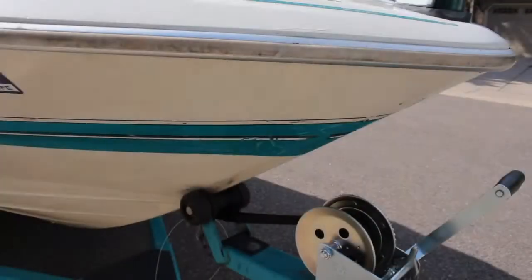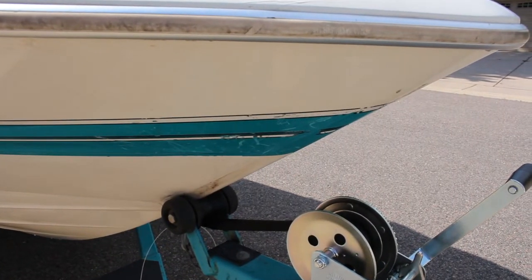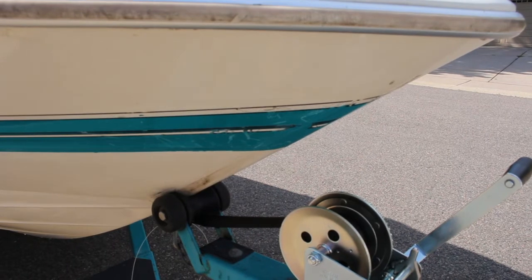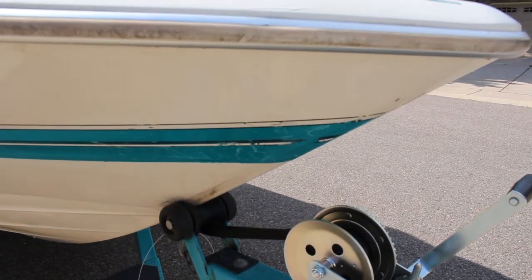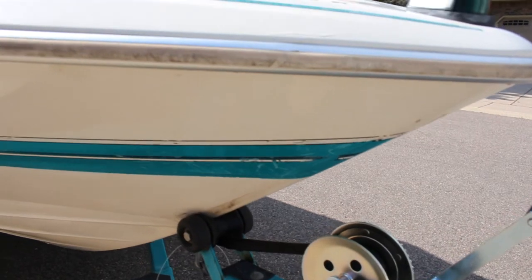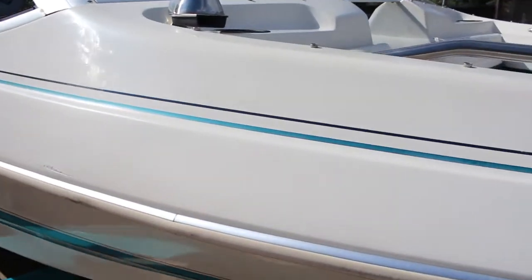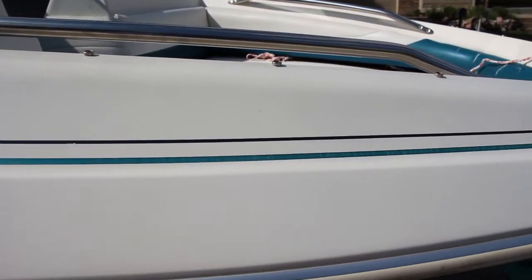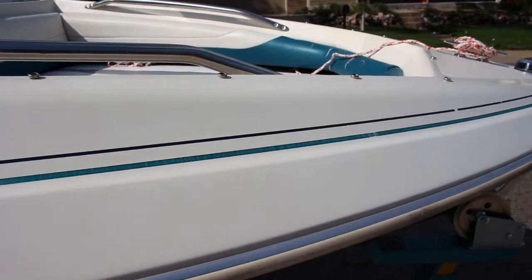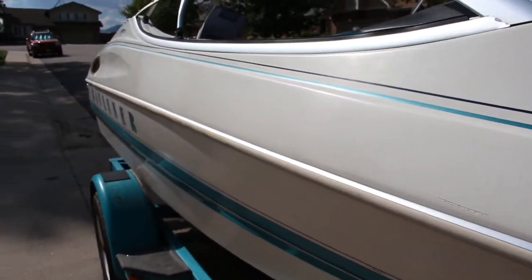Okay, for starters here, guys, we've got the front of the boat, and as you can see, the hull is very scratched and nicked and faded. The pinstripes are even scratched and parts are missing. So by no means is this thing in pristine physical condition per se. The pinstripes there are very sun-faded and cracked. So we're going to definitely have to do something with those pinstripes. We're going to definitely have to do something with the hull.